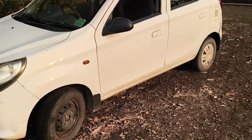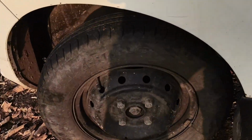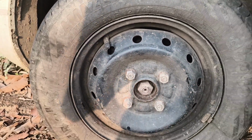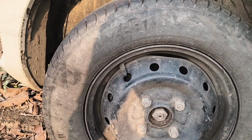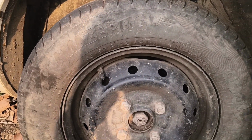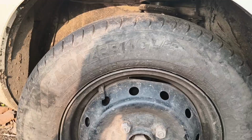This is the side view of the car. Let me show you the tire. You would get to see here normal steel rims in black color, and the tire size is 145/80 R12. As you can see, I am zooming for you. Here's the fender mounted indicator.